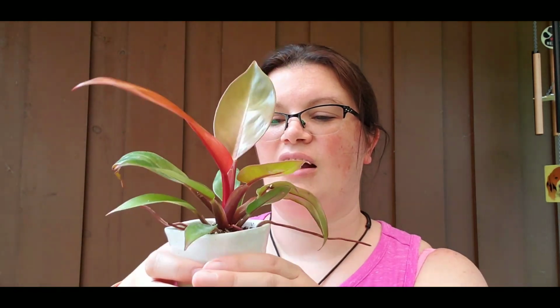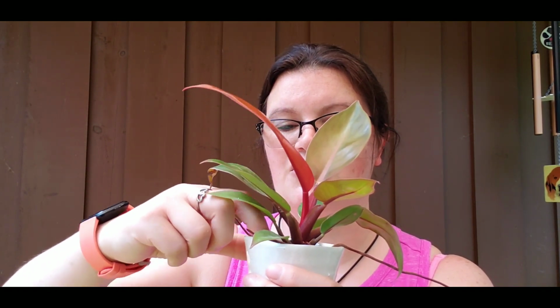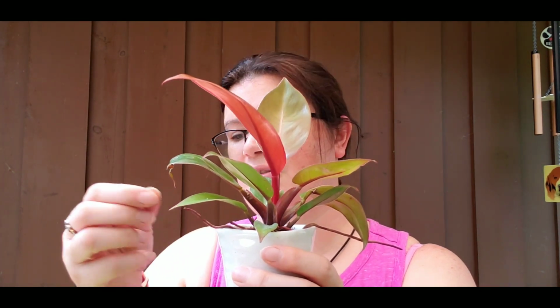It's got a little root. When this root first started to grow, it was bright red. I don't know what it means that it's not bright red anymore. Maybe it needs a little dry. He could use some water probably. I'm so afraid to overwater anybody, you know.